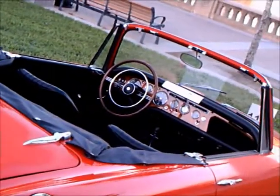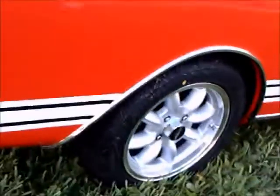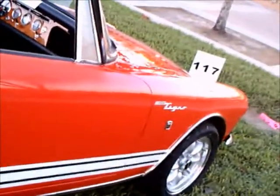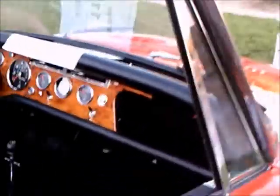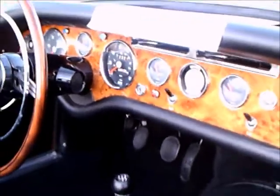Really cool car, and at the time, of course, it had real chrome bumpers. So many of the British sports cars in the early 70s were going to ugly rubber bumpers, but these are very nice.